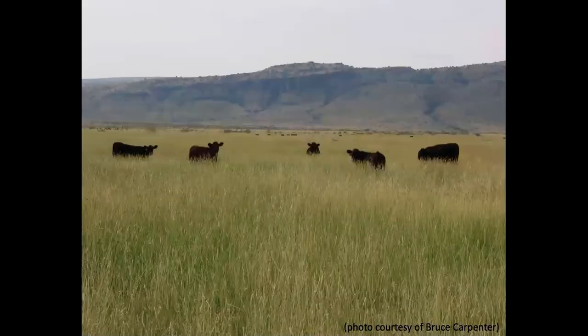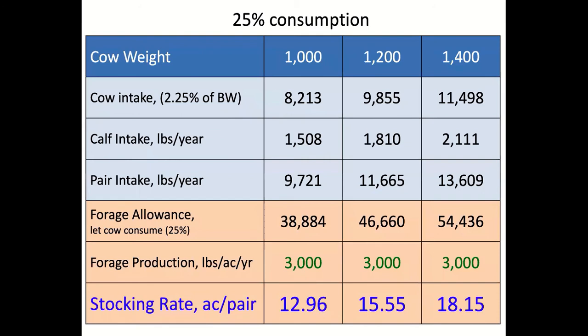Now, what if you're dealing in a situation where we're grazing some native range forages? And so things like little bluestem, big bluestem, Indian grass, switchgrass, sideoats grama, those kinds of things. When we're dealing with those native forages, we cannot consume near as much, okay? We're only going to consume about 25% of the production in that situation.